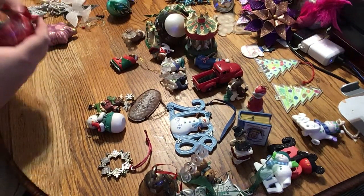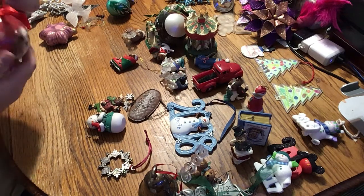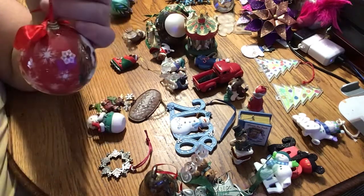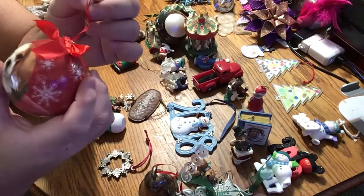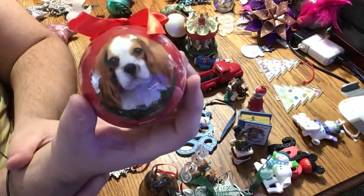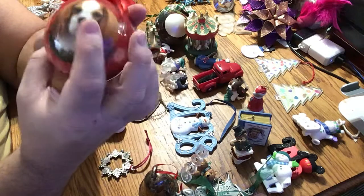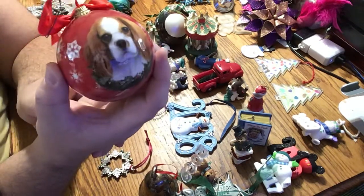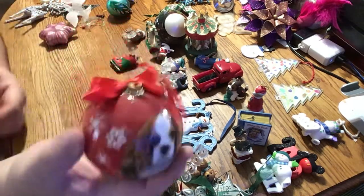This I bought my father a couple years ago. Well, within the last 10 years, I don't remember exactly. We had two King Charles Cavalier dogs. Their names were Camille and Saffron, or Safi as we called her. It has a red bow on top, and this looks just like my baby Camille. It looks just like her. Safi didn't look as pretty as this, honestly, but this is Camille. It looks just like her. So I bought that for my dad.